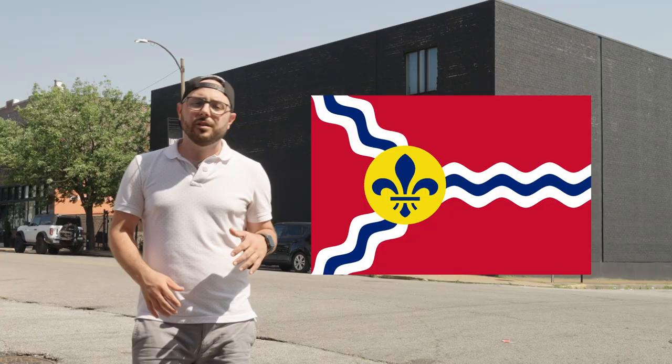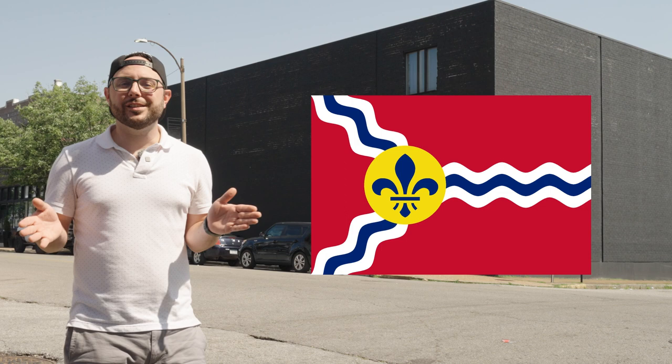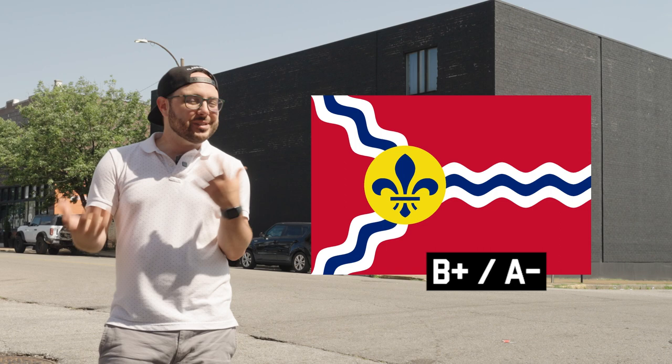Is the St. Louis flag good? Yeah, of course it is. We sell it at flagsforgood.com. But I give it a B+ or an A-, because you just don't see as many of them around the city as you would a Chicago or a DC, which have perfect flags.